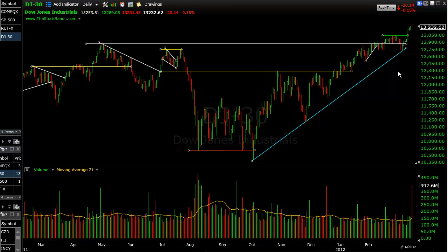So the market's in really good health. Short term, it's running at a little bit of an unsustainable pace, so just look for a little bit of a rest or maybe a shallow pullback to kick in. But all in all, definitely not a market that I want to be caught short. Stay selective on the long side.